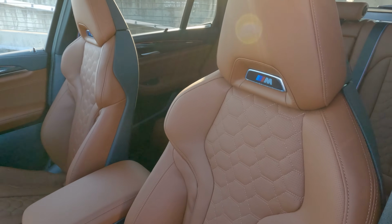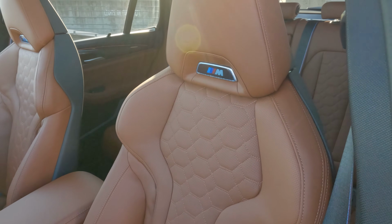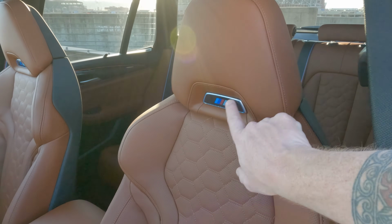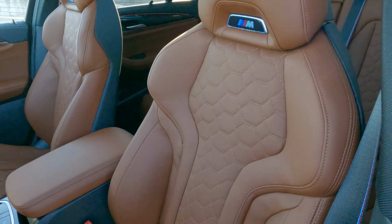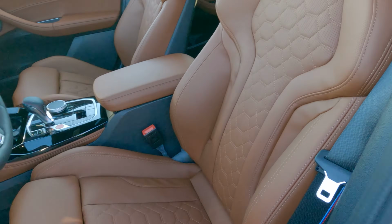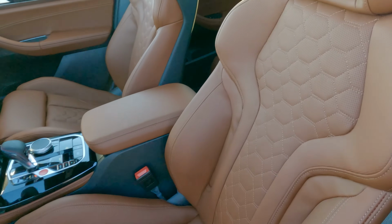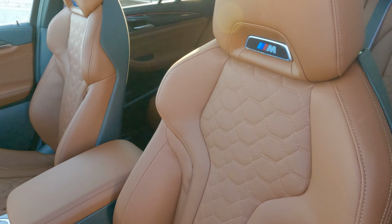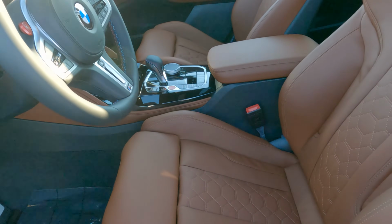So these are the ventilated seats, and a lot of the little features I will freely admit I love, and I love the fact that the M badging light up on these seats. So it's cool. I know you've got your back to it most of the time, but I love it. So these have these M Sport seats, and they're ventilated as well. So super comfortable, they hang on to you really well. And so before we jumped in, I want to at least show off the seats so you can see what they look like.